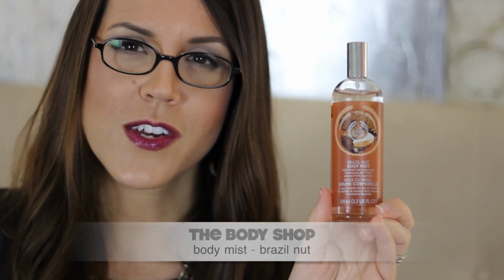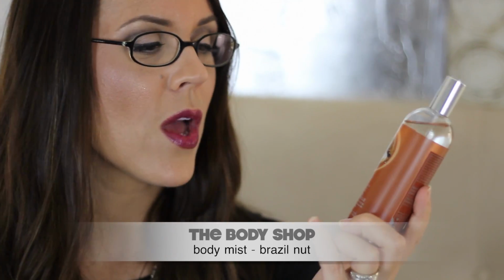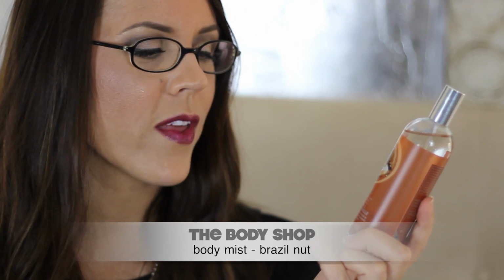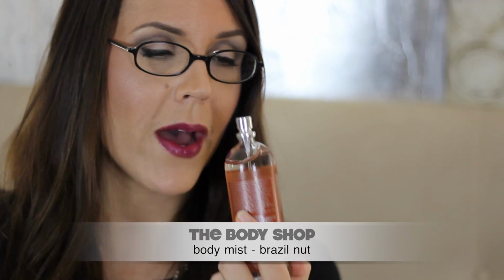I have also been by the Body Shop recently, and I was drawn in by the body mists that they have out right now. Many years ago I had a Brazil nut body butter, probably when the body butters first came out. Really enjoyed it, and this was my favorite of the probably 6 body mists that they had on display to smell. It's a very strong caramel scent, so I think they've taken a little bit more of the caramel scent through the Brazil nut fragrance than what was in the traditional body butter.